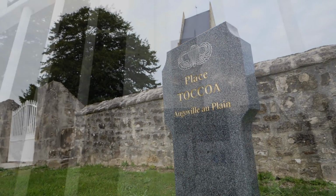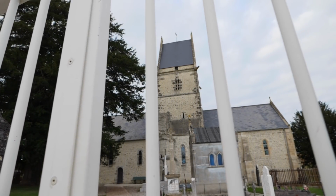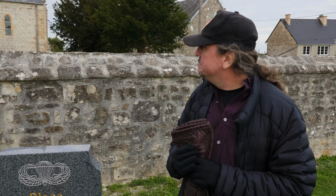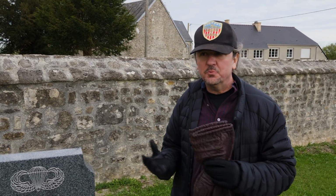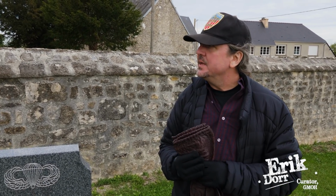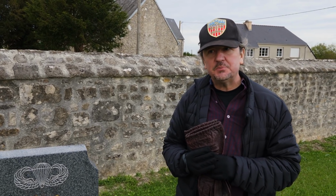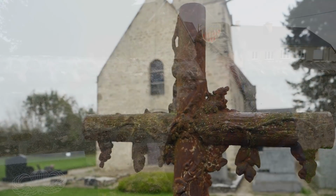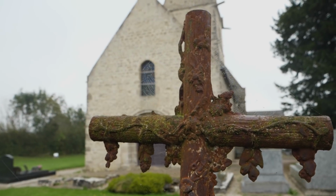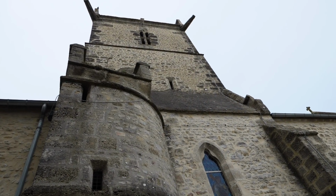We're at Angoville-au-Plain, standing in front of the iconic church here, where both German and American casualties were treated for wounds just after D-Day. Two American medics from the 501st Parachute Infantry Regiment set up a field hospital in here, and they treated a lot of German paratroopers too, because the 6th Fallschirmjäger Regiment was in this area and they started to encounter American forces.